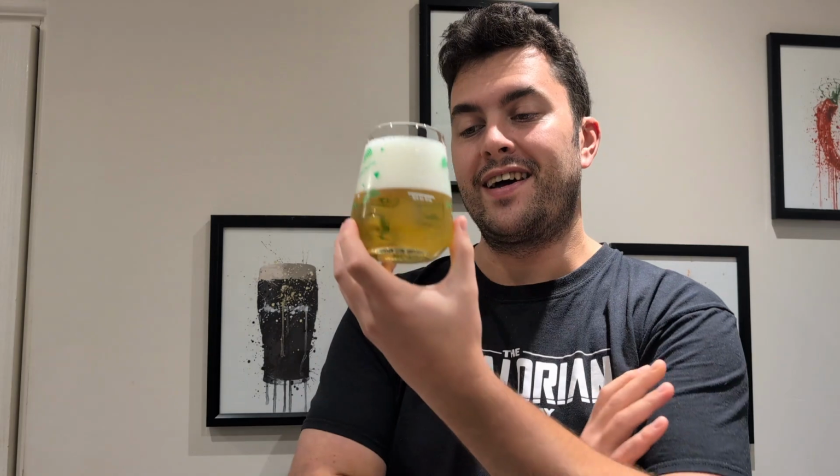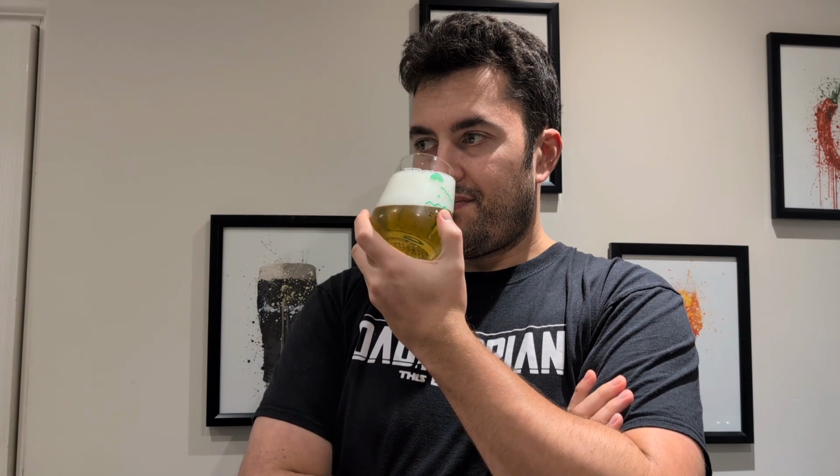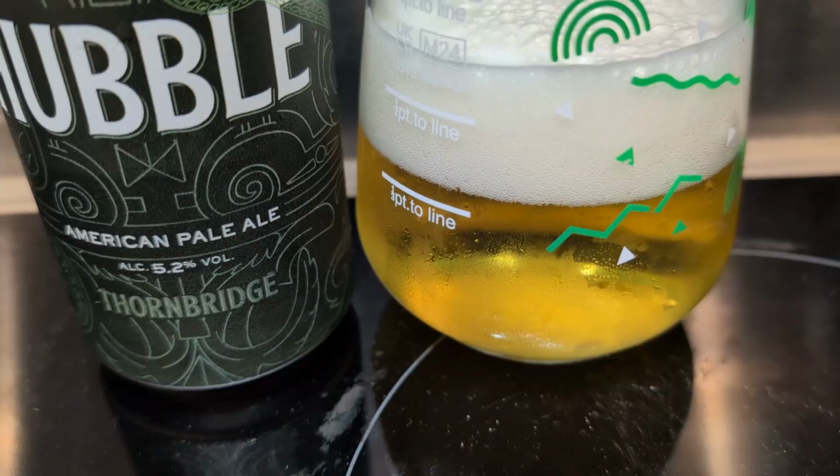Yep, so, sorry, I just had a smell of this, and I was like, oh yeah, I know exactly what's in that, and I just checked. Oh, that is the smell of an IPA, the perfect smell of an IPA in my opinion. That is sort of earthy, grassy, a bit dank, a bit weed-like. Yeah, that is a very nice smelling pale ale.